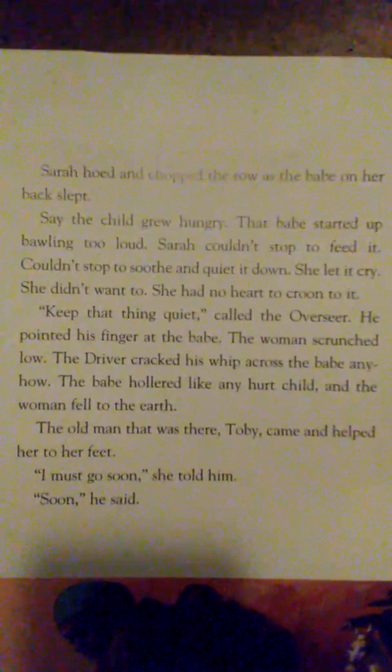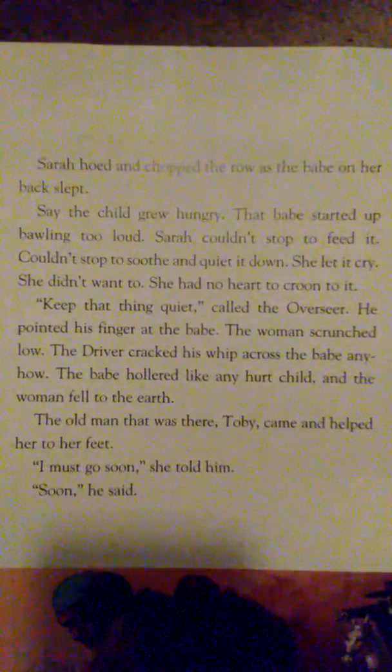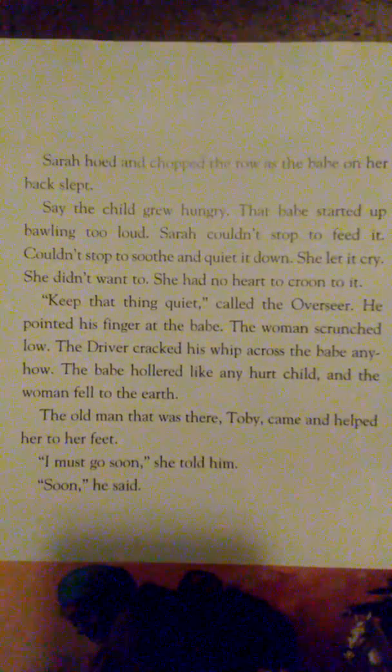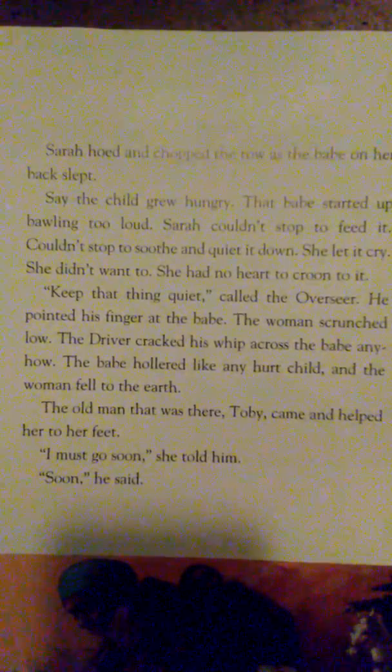It says Sarah hoed and chopped the row as the babe on her back slept. Say the child grew hungry. The babe started up, bawling too loud. Sarah couldn't stop to feed it, couldn't stop to soothe and quiet it down. She let it cry. She didn't want to. She had no heart to coon to it.